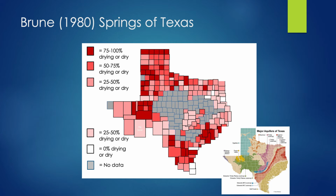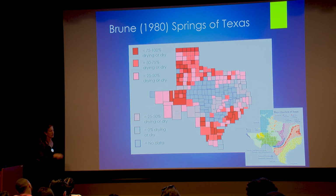Okay, so I did a couple of things with Texas. I went out there to meet some people and learn about the springs out there, and they suggested that I look at this book called The Springs of Texas from 1980. It's 500 pages long. This guy, Brune, he must have spent years doing this. He went to every spring in every county that he could find. I'm missing some data in the middle. I think I need volume 2.